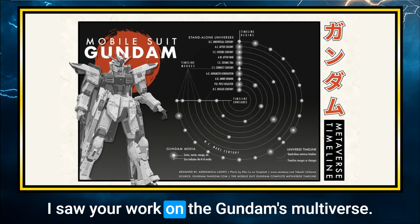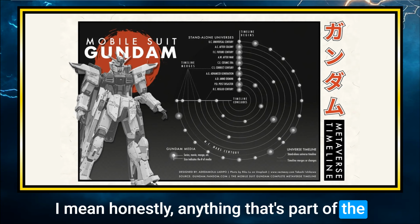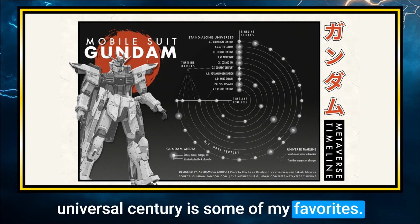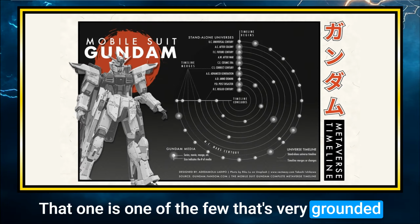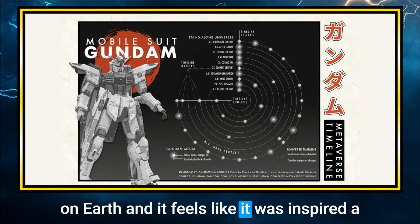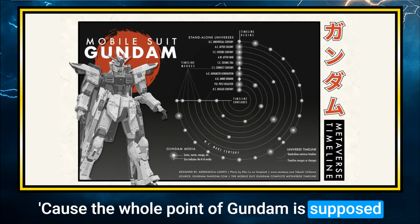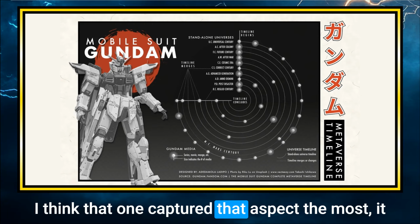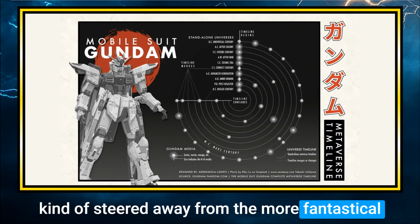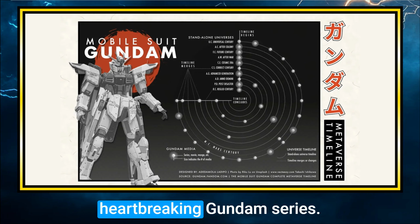I saw your work on the Gundam's Multiverse. What's your favorite series? That's a great question. I mean, honestly, anything that's part of the Universal Century is some of my favorites. Unlike the other Gundams, which a lot of it's in space, that one is one of the few that's very grounded on Earth. And it feels like it was inspired a lot by the Vietnam War, which is interesting. Because the whole point of Gundam is supposed to be showing the negative aspects of war and what it does to people and society. I think that one captured that aspect the most. It kind of strayed away from the more fantastical space, which I still like, but it was more grounded. Probably one of the most heartbreaking Gundam series.